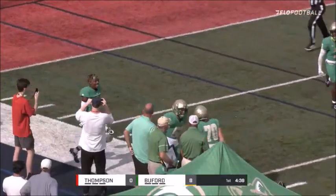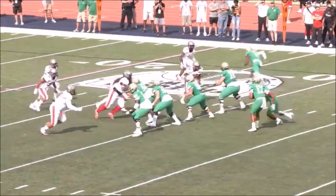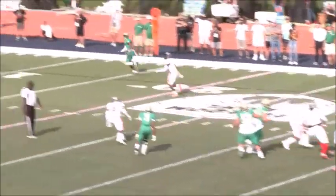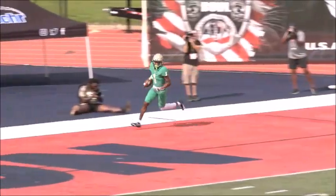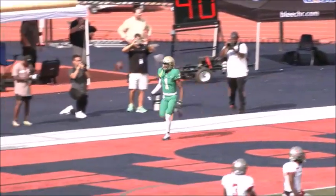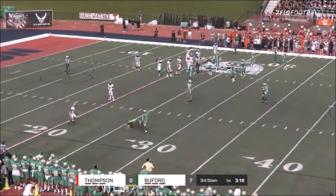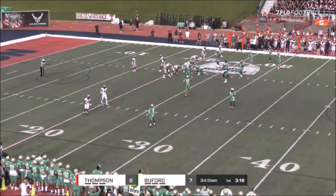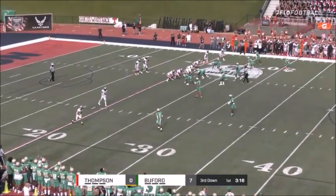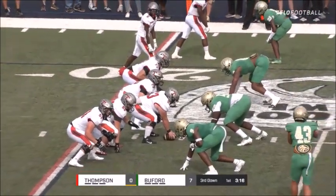Yep, yes they did. They had a busted coverage on the backside. The corner thought they were playing 2, the safety thought they were playing 4, cover 4. Lets the guy run right by him, gets an outside release. Wide open, touchdown Buford. 3:19, clock is stopped. Buford sent a little safety pressure, and the back did a good job of sticking on his man, allowing the quarterback to bail out. See what they can do on the repeat 3rd and 8.